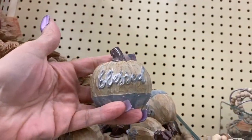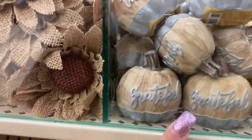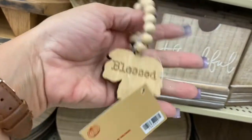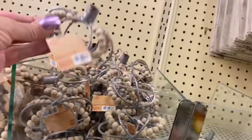These are, how much is that? $2.99. And this one says blessed, thankful, grateful. And then these are also napkin rings, guys. And look how pretty these are. This says blessed, and these are $3.99.